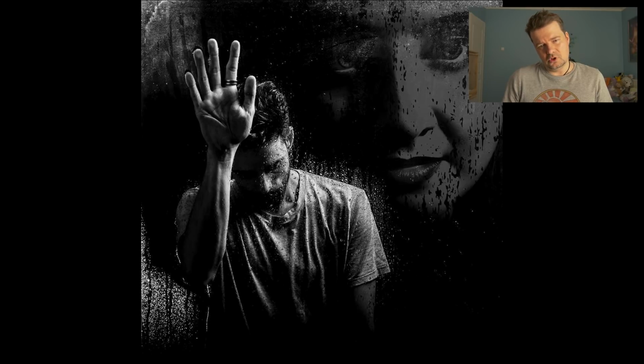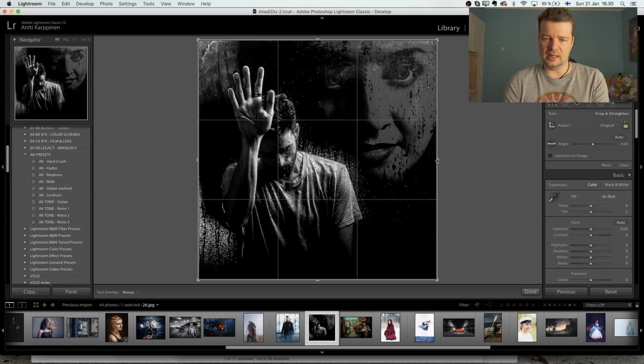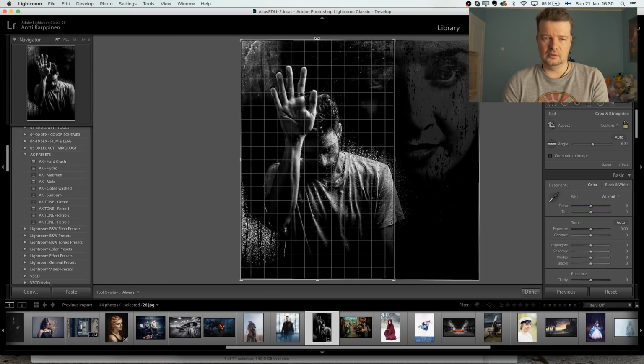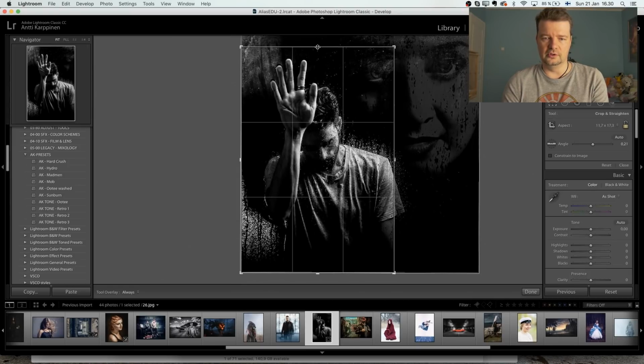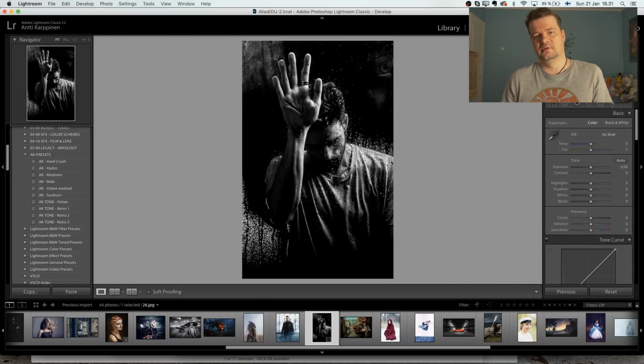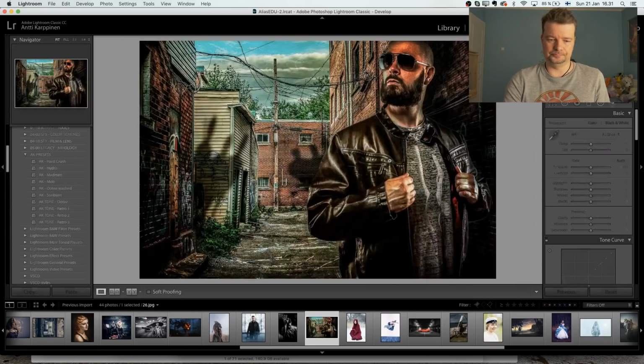Kind of a haunting composite, glass, water. I would say that this picture might be even better without this face, so let's try to crop it out. Because I think it's stronger with only that person there, in my opinion. So good job on there.